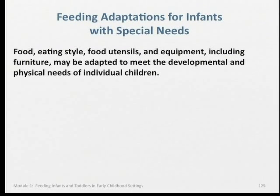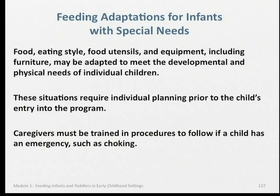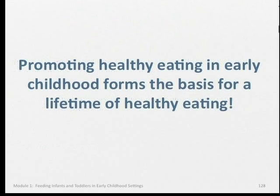Infants with special health care needs may have individual requirements related to diet and swallowing. Food, eating style, food utensils, and equipment, including furniture, may have to be adapted to meet the developmental and physical needs of individual children. These situations require individual planning prior to the child's entry into the program. Caregivers must be trained in procedures to follow if a child has an emergency, such as choking. Remember, promoting healthy eating in early childhood forms the basis for a lifetime of healthy eating.